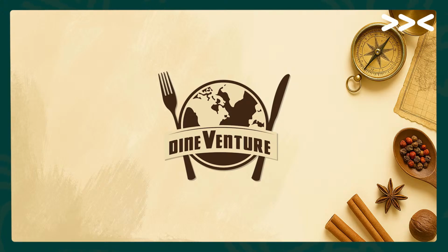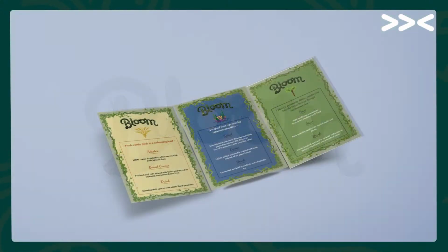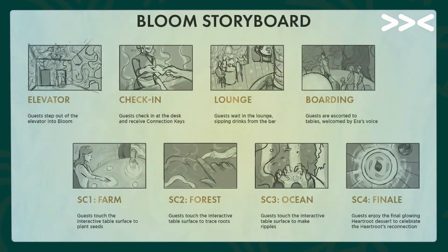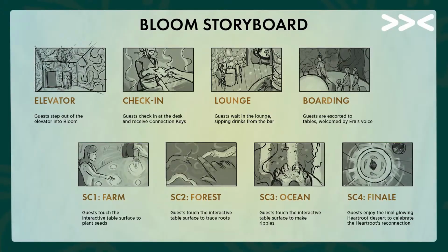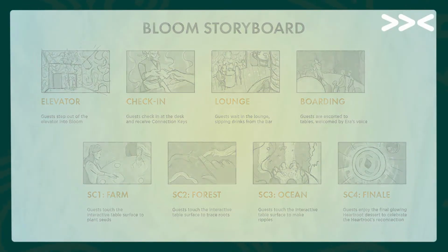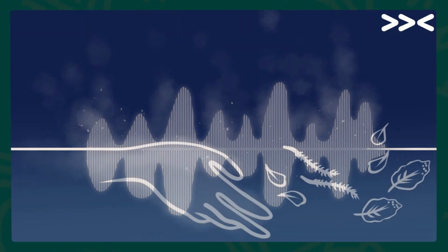While our upper floor aims to be a more casual, self-guided adventure, Bloom, our downstairs attraction, highlights premium, emotional, and more carefully curated story-driven dining. Bloom at Dine Venture is a premium, ticketed, 2-hour experience, a 4-act story told through an incredible 4-course meal, which delves much deeper into our overarching storyline. Guided by Era, represented through an off-screen narration and an immersive presence, you'll explore 3 enchanted realms.